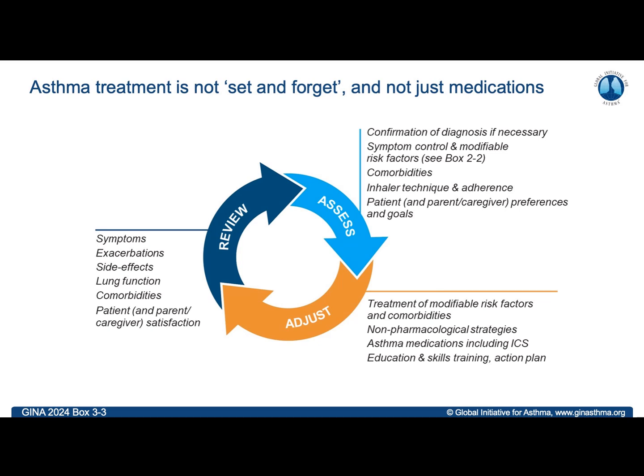And under adjust, we have to address the symptom control of the patient as well as the possible modifiable risk factors that may have an impact on symptom control. You also have to adjust the different non-pharmacological strategies, as well as re-educate the patients on the importance of compliance with medications, with inhaled corticosteroids, and not just making use of a plain short-acting beta agonist like salbutamol.